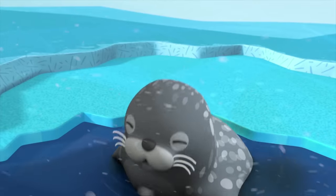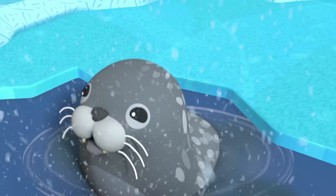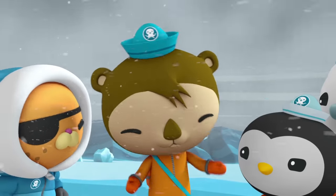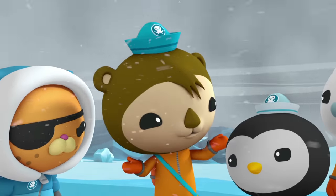I was about to run out of air under there. It's lucky we found you. But what were you doing? Sorry, no time to talk. Of course! Weddell seals make breathing holes in the ice with their front teeth.